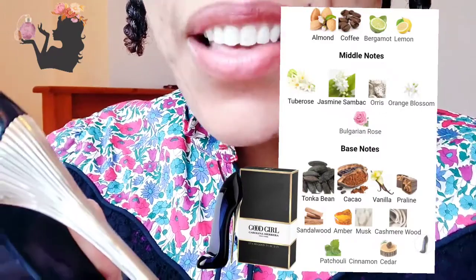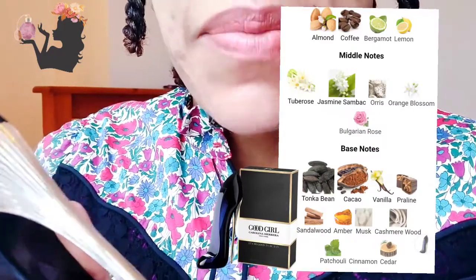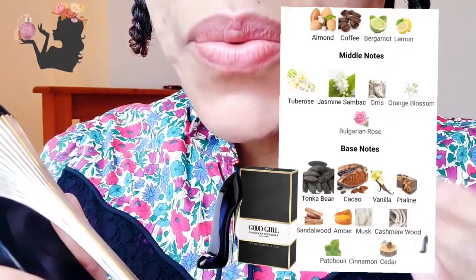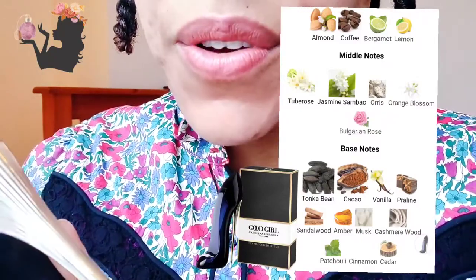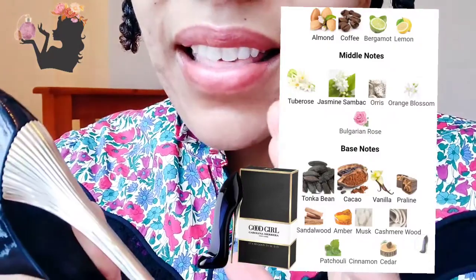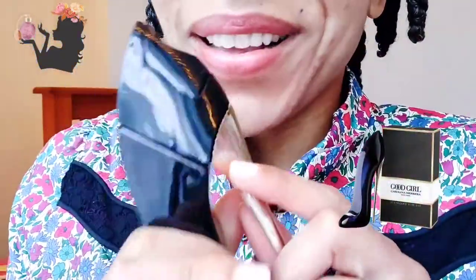And when I read the notes profile after I tried it, it kind of made sense at the same time, because I couldn't quite distinguish what it was that I liked about it. This is one of those things where it's quite difficult, for me anyway, to pick out any particular one scent. But it's the combination of all of those that creates this really lovely scent.